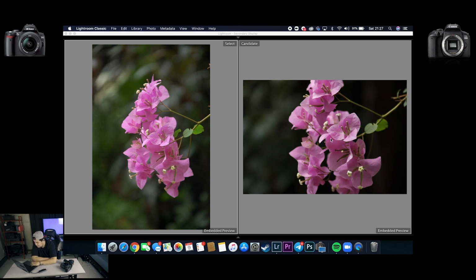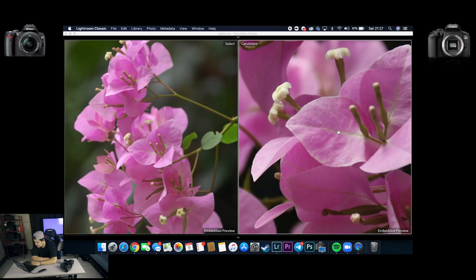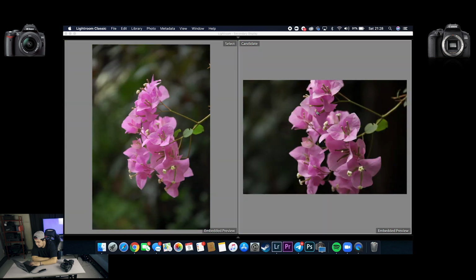But both cameras produced a decent image, I believe. I think the 800D is a bit sharper in the middle, and they both produced decent bokeh, the blurring of the background. On the telephoto end, there isn't really much difference, except maybe the 800D had punchier colors, but overall it's not that much of a difference.